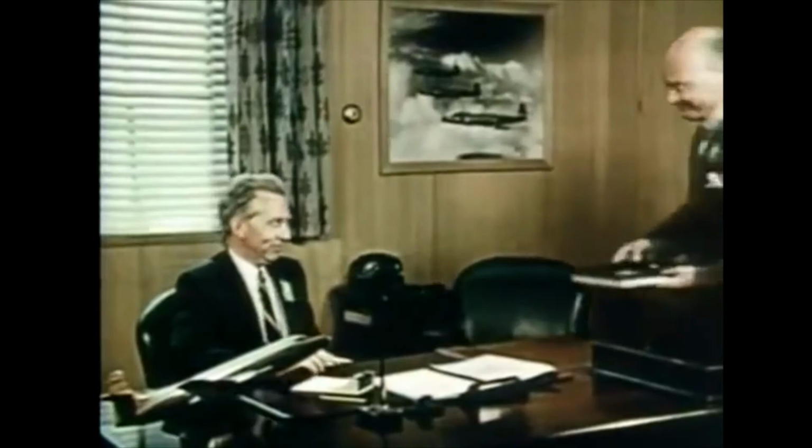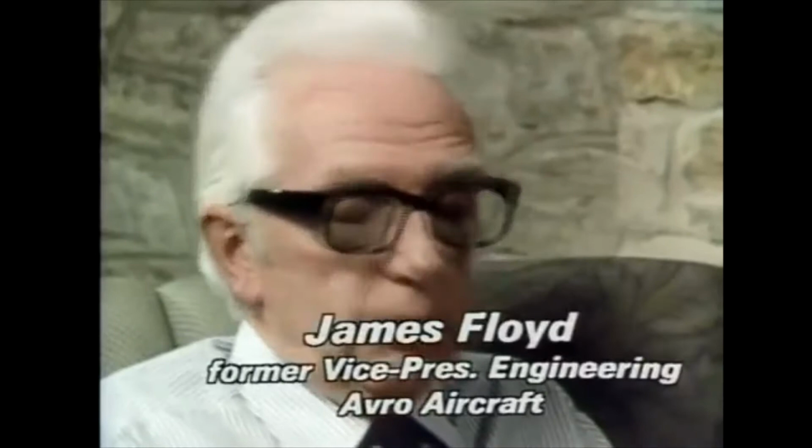Jim Floyd was now vice president of engineering in charge of the overall design of the plane. Problems were legion on the Arrow. We had a problem, for instance, at the wing skin temperatures at 50,000 feet, where the aircraft was to have its combat capability, were 40, 50 degrees higher than the boiling point of water. Yet inside of the wing, you had the fuel, which was cooling it down. So the differential temperature was trying to distort the wing. And we had to tailor and design the wing so that that distortion was compensated and didn't affect the aerodynamic capability of the aircraft.